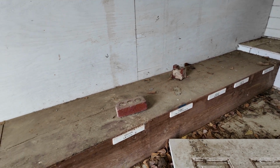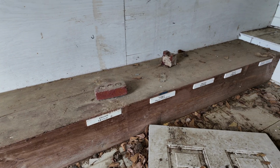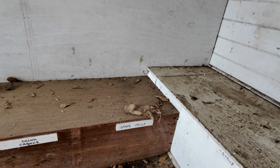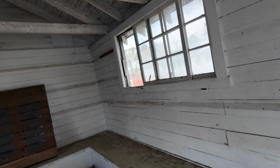Check this out. Now this is really, really interesting. We got some, it's like drink lemon, drink fruit punch, grape, orange, grape jelly. I wonder what the heck this used to be. I wish I knew. Right here's the door. Completely, that ain't working anymore.